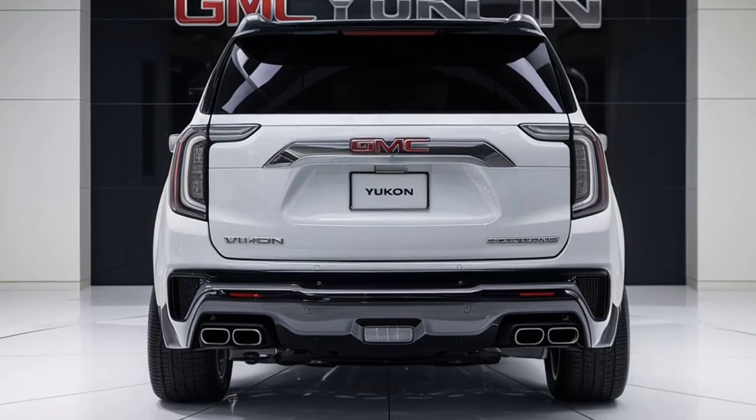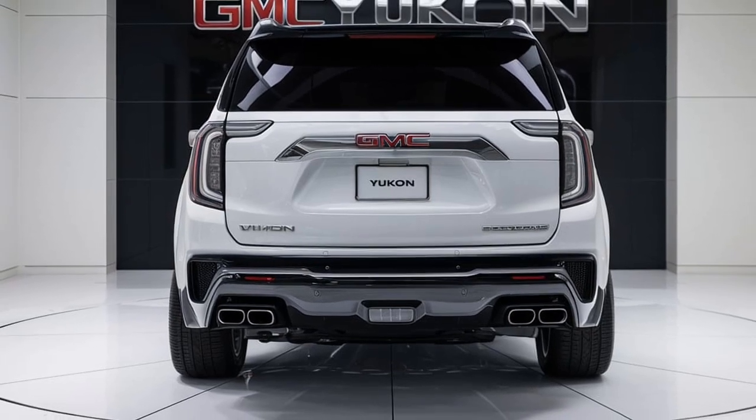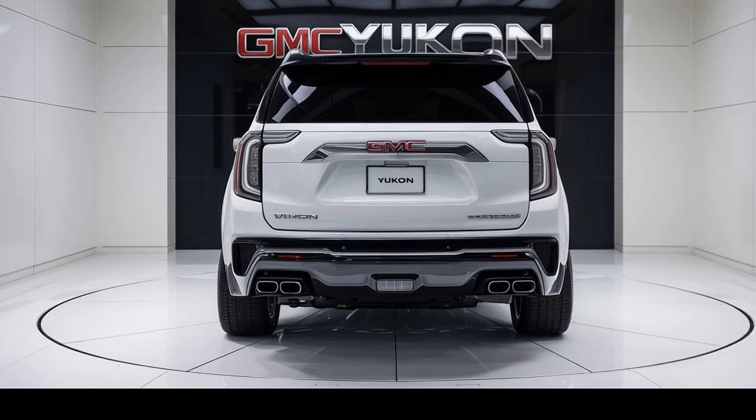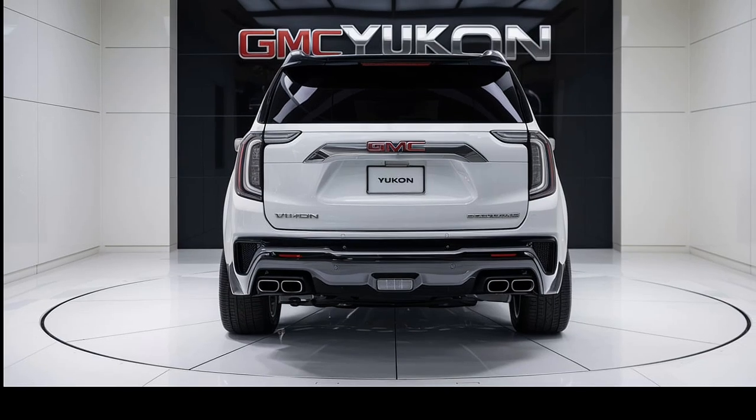The Yukon is available in both rear-wheel and four-wheel drive configurations, with the latter featuring GMC's advanced traction control system for enhanced off-road capabilities.